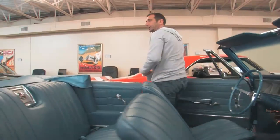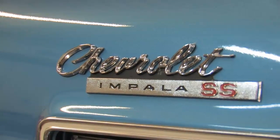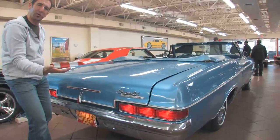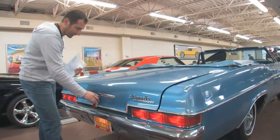Let's take a peek at the trunk and look at some of the detail back there. These were pretty cool trunks for their time. They had great style back here. This is an awesome badge. Great taillight treatment for '66. And what's interesting is every year the cars got changed. Whether they got new taillights, new rear end treatments, or new front end treatments, every year the cars were always different.